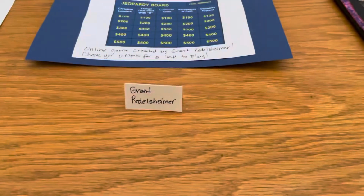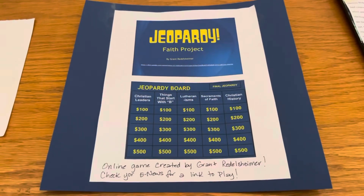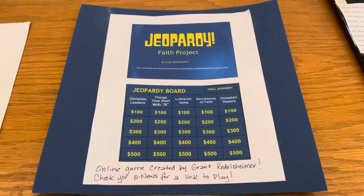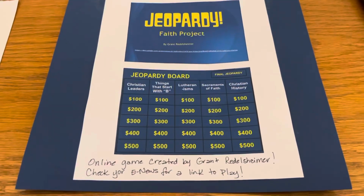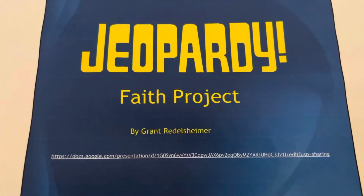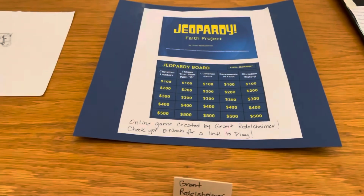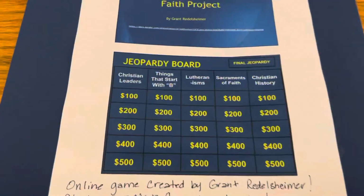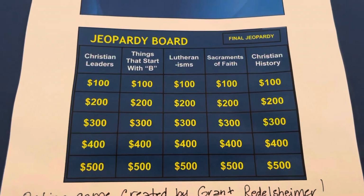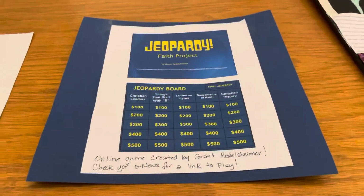And then Grant Rettelsheimer created an online Jeopardy game. And I will have the link to this game in this week's e-news, so you'll be able to read it and see it and actually participate in the game. But it is an online Jeopardy game that you can go on and play. He created it on the computer. Here's the website, just in case you want to get a head start. I know, hard to see, but kind of funny. But yes, you'll be able to go on and play Jeopardy online, and it is, as you can see, a Christian version. You've got Christian Leaders for 100, Lutheranism, oh, I'll have to check that one out. Sacraments, Christian history. So that will be fun to check out. Awesome job, Grant. We'll be playing that this week.